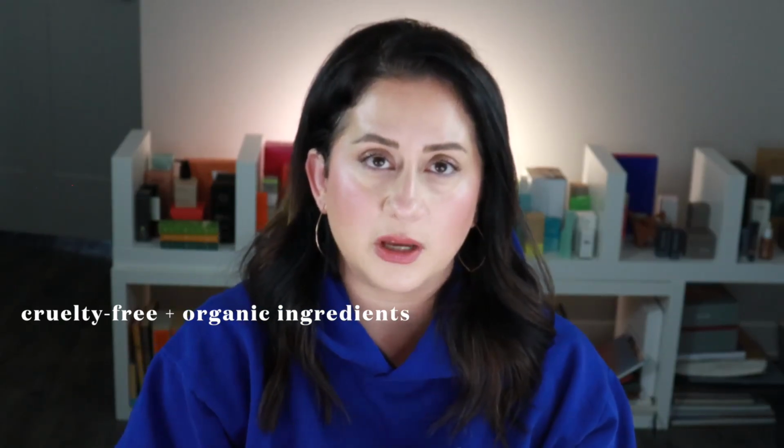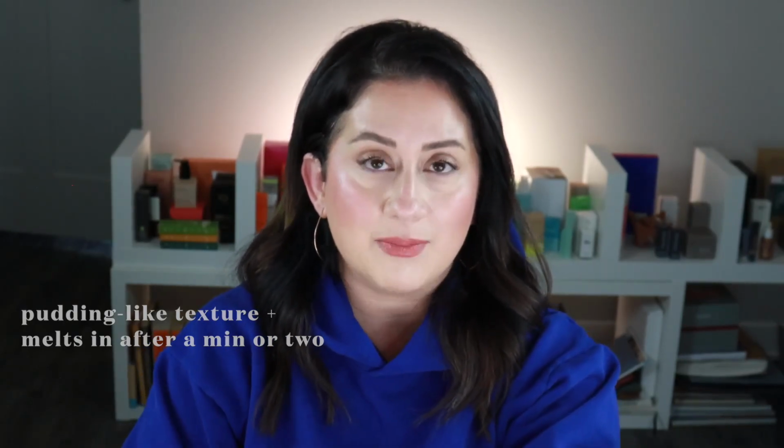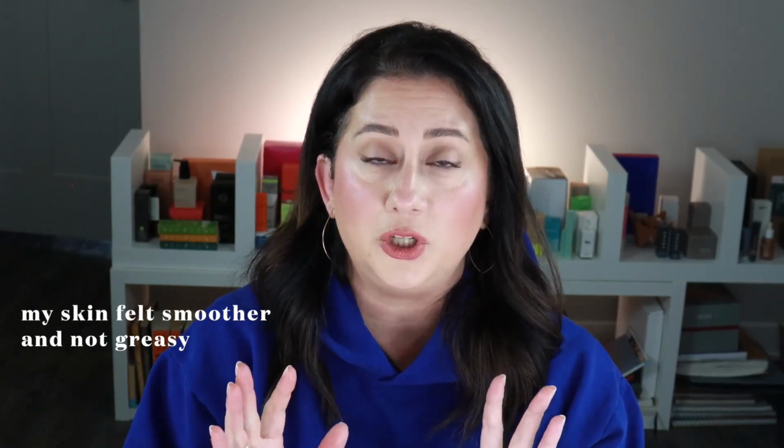The texture is almost like a rich pudding to the touch. When you apply it on, it almost looks like it's going to give you the dreaded white lotion thing that doesn't melt in. And it does for a second, but then it melts right in. It melts in so well, and it doesn't leave anything on top of your skin. You feel hydration, but I don't feel oily with this. It's beautiful. Again, I'm a big texture person.